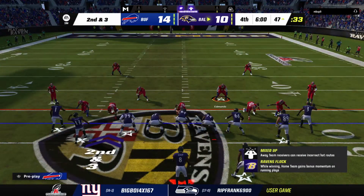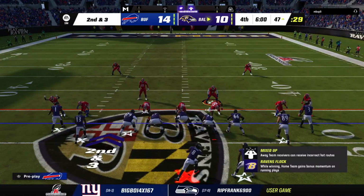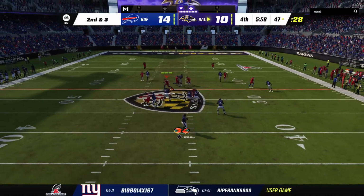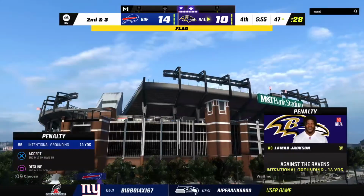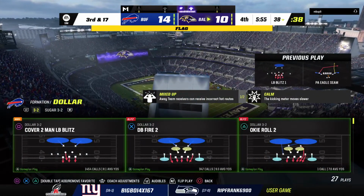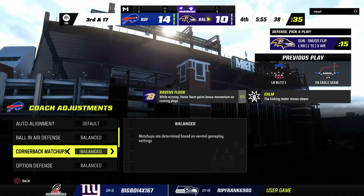Second down and 3. Here's Jackson to throw. And he'll throw this one away. I don't think he's out of the pocket. No, here comes the flag. Yeah, he hadn't gotten far enough away from the pocket to throw that football away, and that draws the flag.